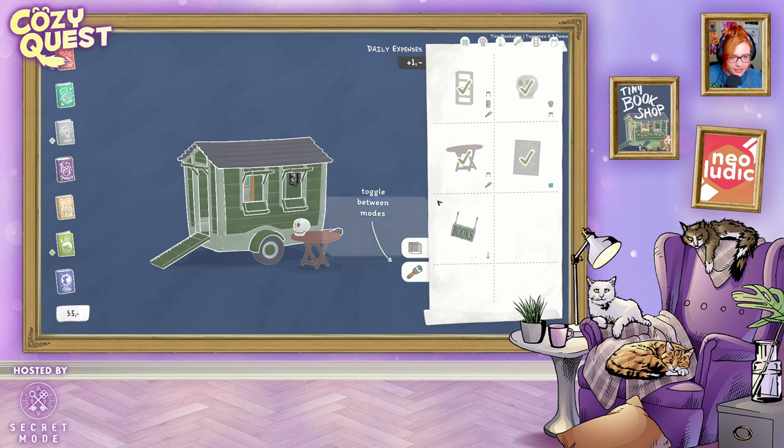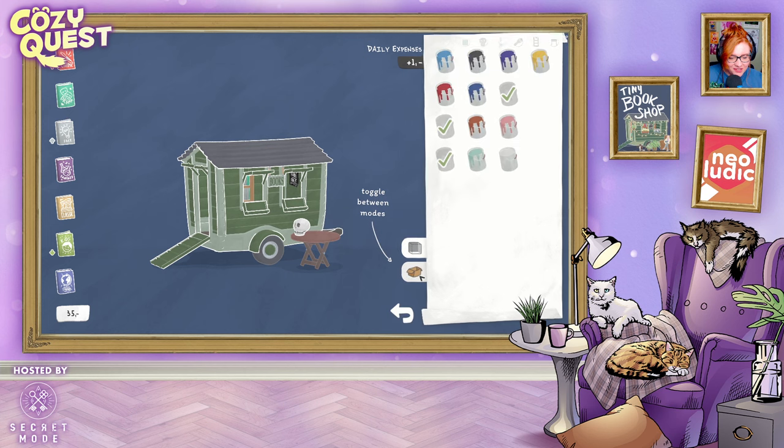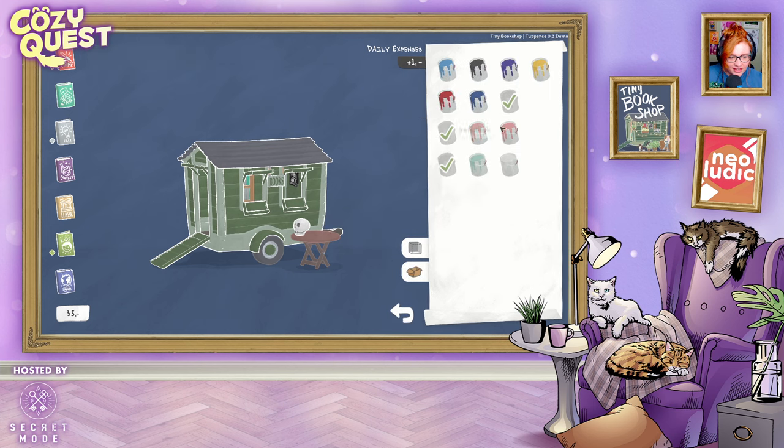I'd like a book sign. Do we have the book sign? There. How cute. I love it. Oh, we can change the color of things. Can I actually change the color of the whole wagon? You're kidding me. Pink is my favorite color ever, so I'm gonna go for that. And then, yeah, the mint green is very nice. Maybe we'll go for the mint. The book is gray, which I think is what it was originally. I'm quite happy with that.